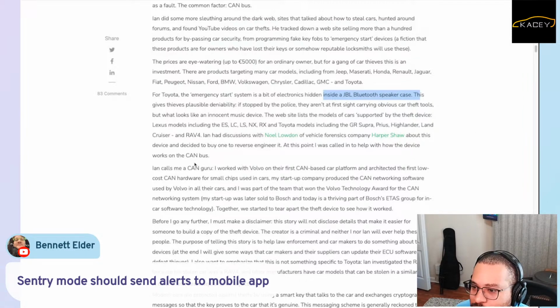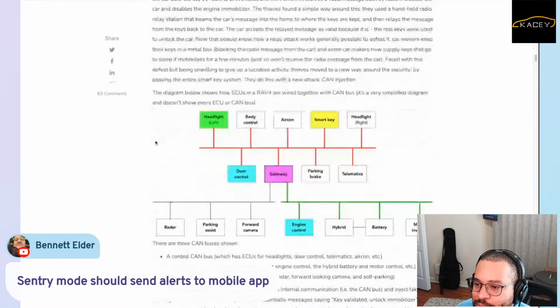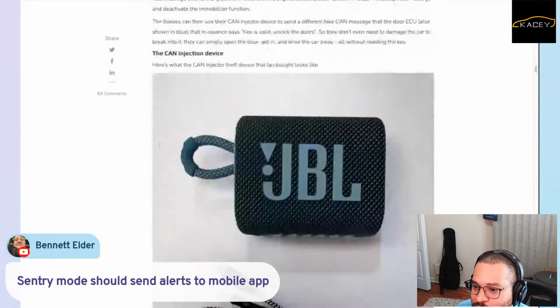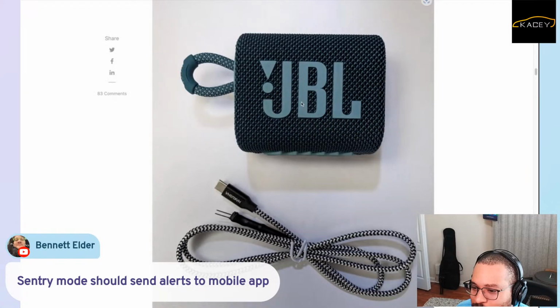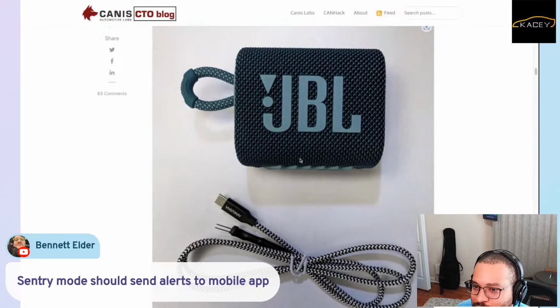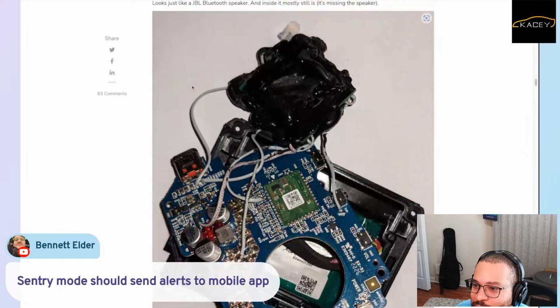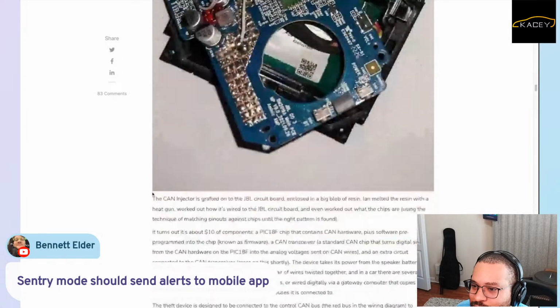Ian calls me a CAN guru. I worked with Volvo on their first CAN-based platform. So yeah, basically they're injecting the commands into the various control systems, and it starts right up. Yeah, if it looks like this, then it's not. Nah, come on now. You're up to no good. Inside still, mostly still is. It's missing the speaker. Oh wow, clever.